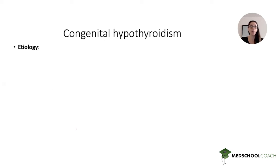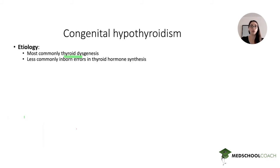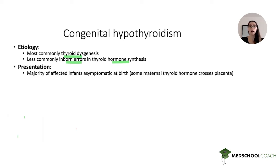Etiology of congenital hypothyroidism. Most commonly, this is due to thyroid dysgenesis, less commonly due to inborn errors in thyroid hormone synthesis. This will present with a constellation of findings, some of which are non-specific findings that we would expect to see in pediatric congenital syndromes, and some are more specific to thyroid. So the majority of infants are asymptomatic at birth, and that's because some maternal thyroid hormone crosses the placenta. And so this might not present in the first few days of life. It typically presents in the first few weeks to months of life as those maternal thyroid hormone levels decrease.